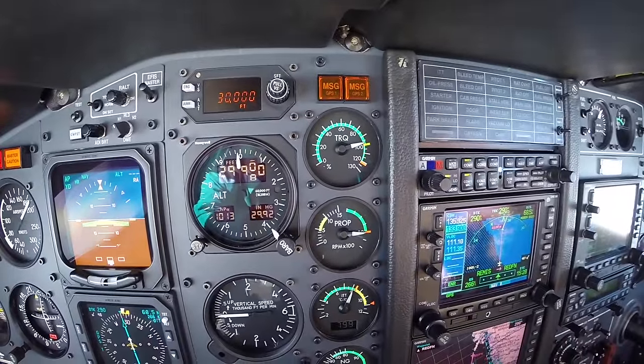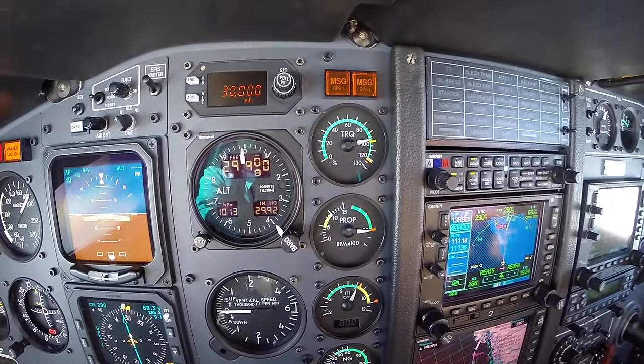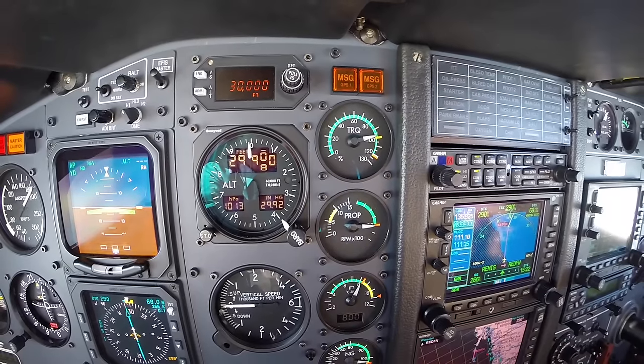But basically, that's right where we have our torque. So that's actually an easier way to use compared to looking in all the charts of the POH.